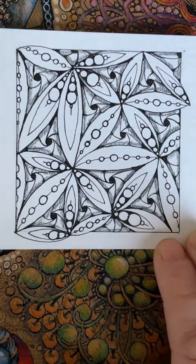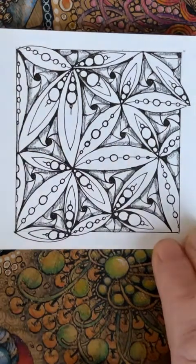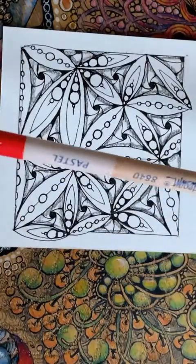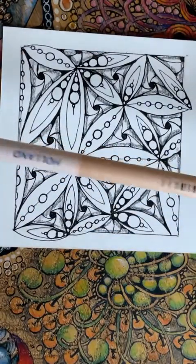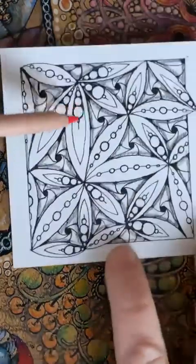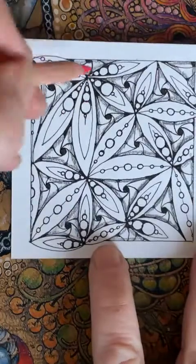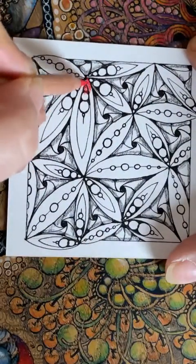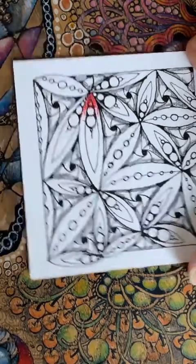And then I'm going to come on in with some pastel. So I've got a red. There we go. That's my pastel look. That's my Bruynzeel. And I'm going to choose one of the shapes. I think I'm going to go with this one. And I'm going to sort of add some to that middle bit there.